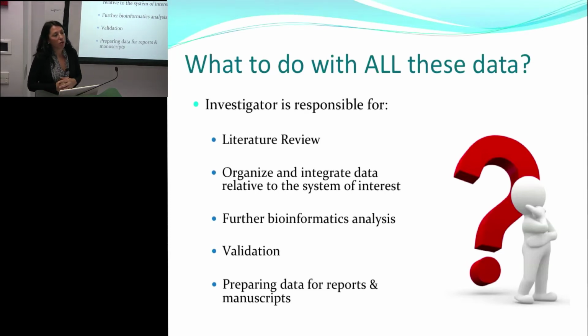However, our next obstacle that we've been trying to work with is what we do with all this data. This is our problem now. Once we're done with all the experiments, the investigator has a really big set of data on their back. The data generated from these studies is really overwhelming, and nobody at this point is an expert in all the proteins in a proteome and how they interact. So it's really hard to put all that together and understand it.